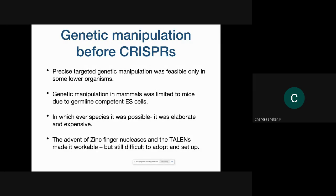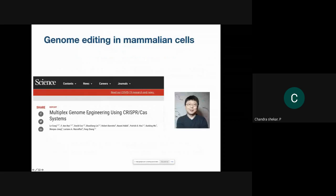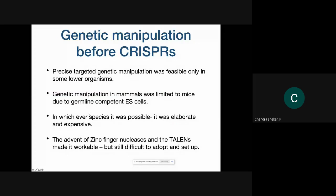And as I said, it is also possible in some of the lower organisms like, let's say, some of the bacteria, yeast, where it is possible to do homologous recombination and change the genome specifically at a specific site. However, in whichever species where it is possible, it was a very elaborate process, very low efficiency, and also involves a lot of expenses. So it was not often employed regularly.